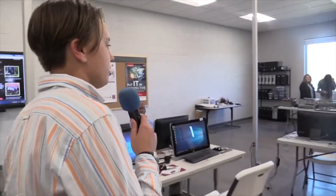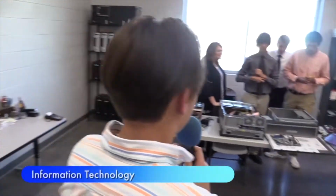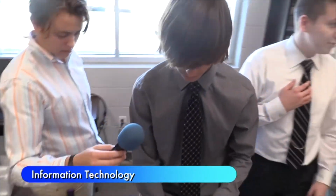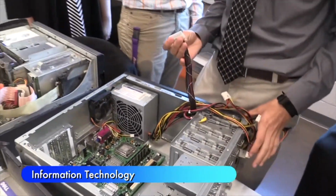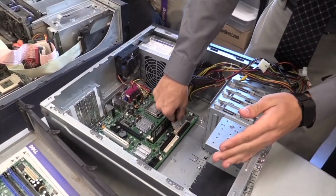Back here, they actually have a lab going on. Every Friday they do a lab. And this is when they get hands-on experience with the different hardware of a computer. This is the power supply. It basically just supplies power to all the motherboard. Once we install it into the case, we can start plugging it into different spots in the motherboard. This is a 20-pin connector. Basically it's the main power.